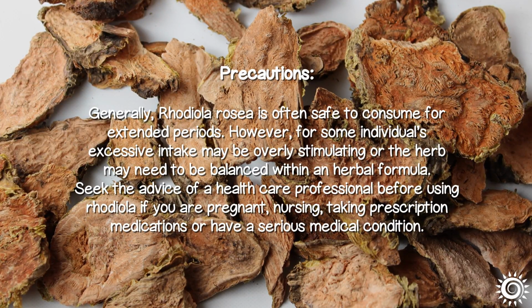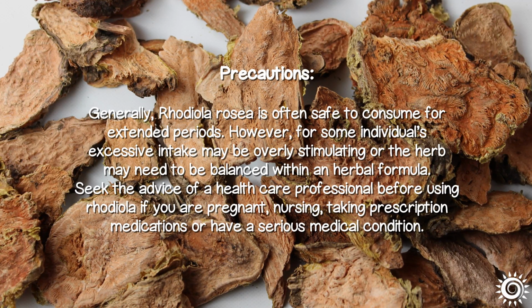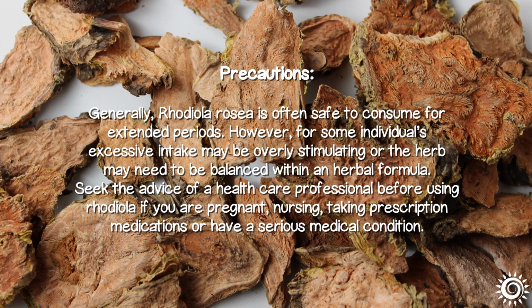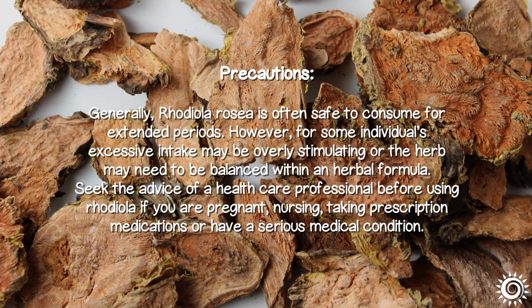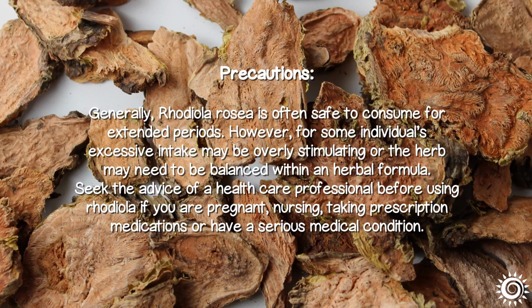Precautions. Generally, Rhodiola rosea is often safe to consume for extended periods. However, for some individuals, excessive intake may be overly stimulating, or the herb may need to be balanced within an herbal formula. Seek the advice of a healthcare professional before using rhodiola if you are pregnant, nursing, taking prescription medications, or have a serious medical condition.